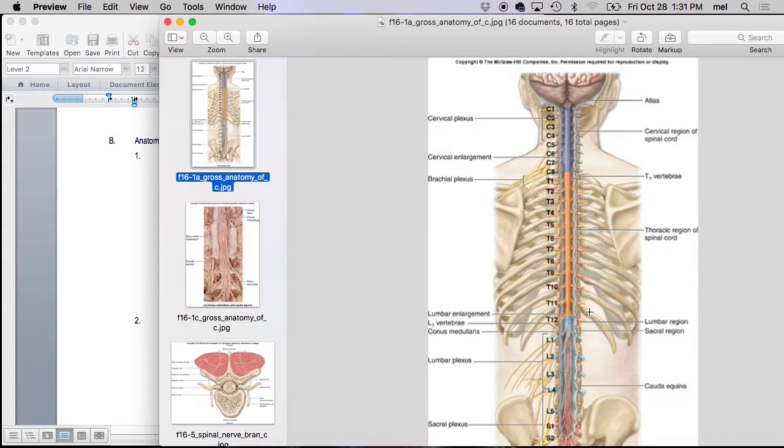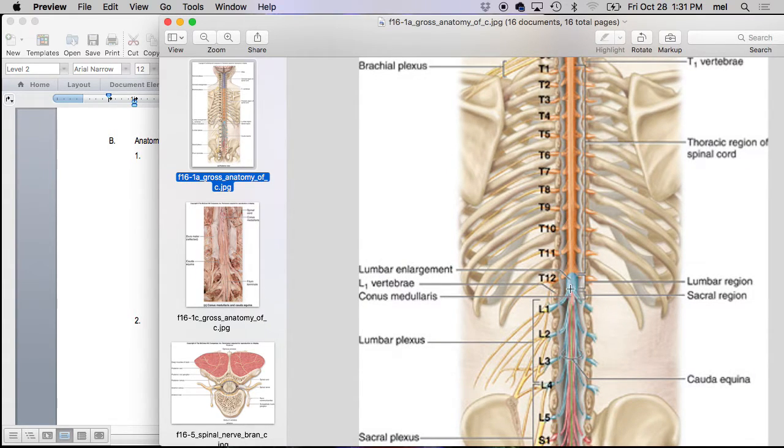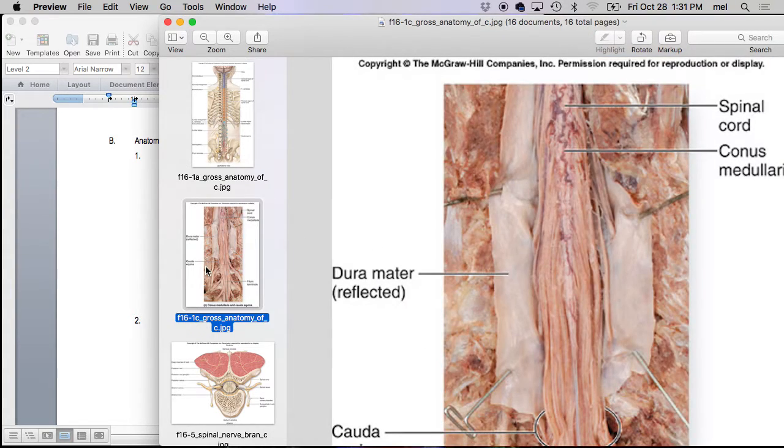Okay, so when you get to the bottom of the spinal cord proper, the bottom of the CNS tissue, it's about L1 or L2. And that is called the conus medullaris, and it literally means cone in the middle, right? It's a cone in the medulla or the middle. So the conus medullaris, and you can see it right here. Okay, so let's look.